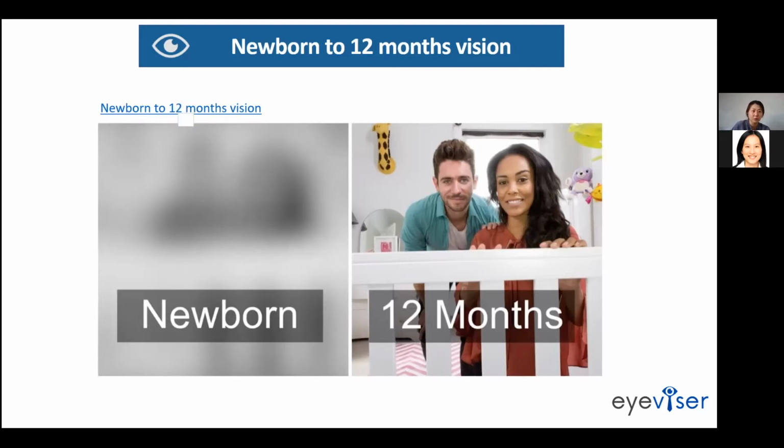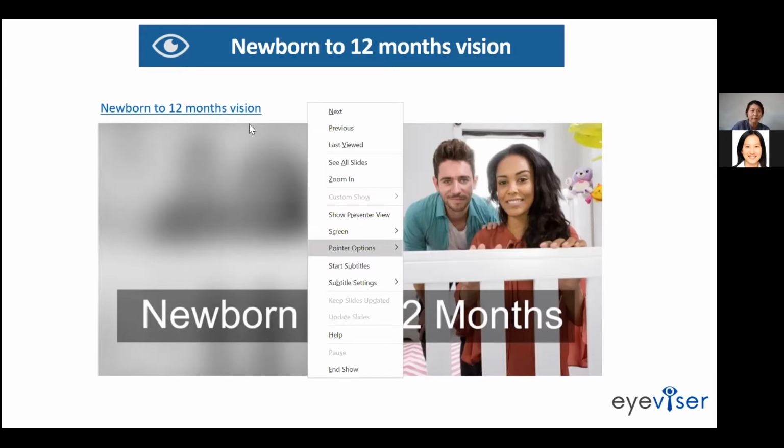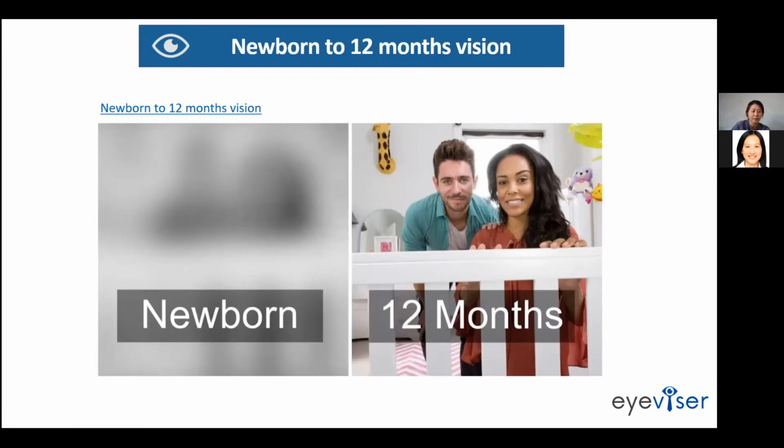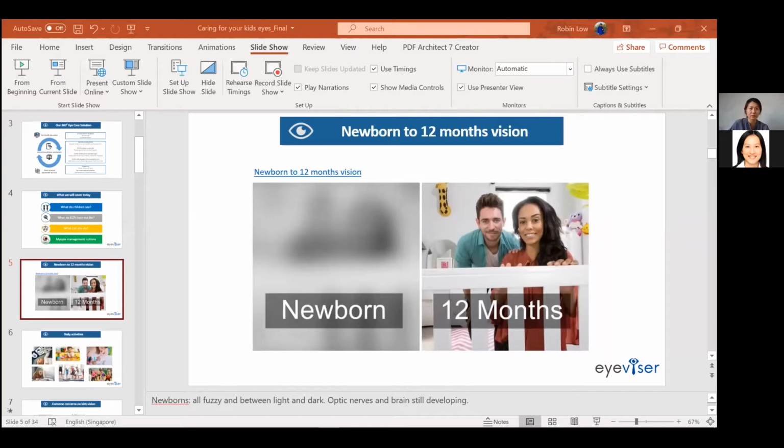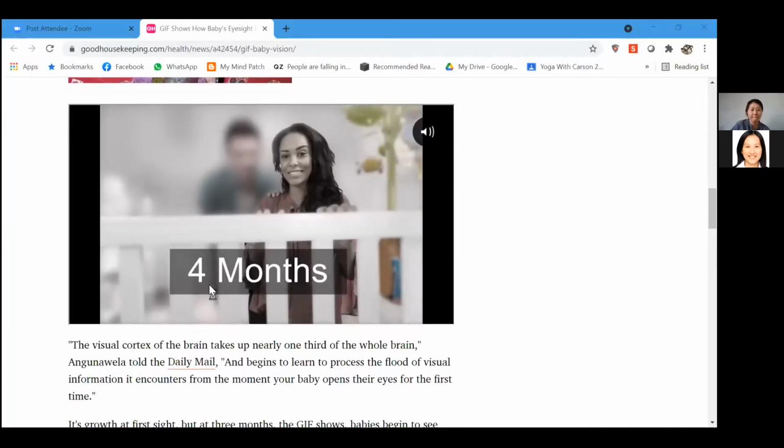Let me try to go to this link. Hang on. Okay, so as you can see, as the months go by, at 3 months, 4 months, they start to have depth perception. The one behind gets to be seen. We can't see your screen. Oh. I think I should share the whole screen. Yeah. Can you see?